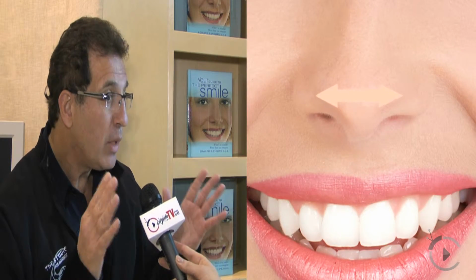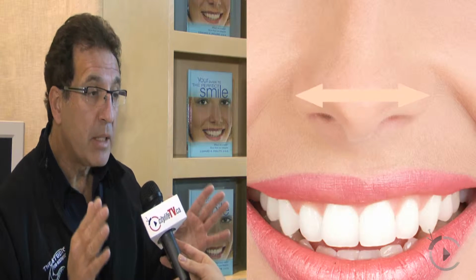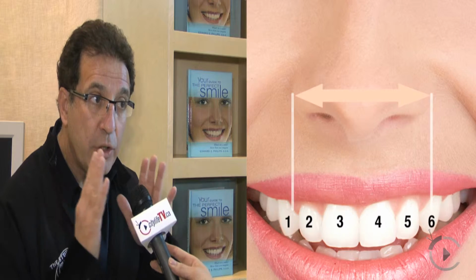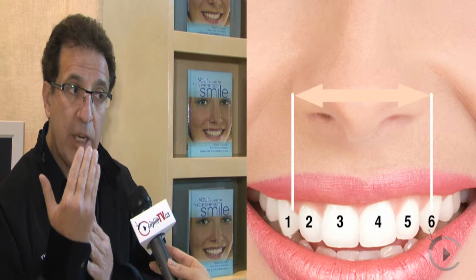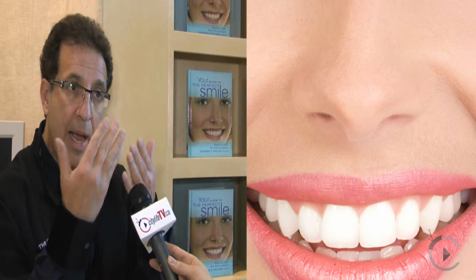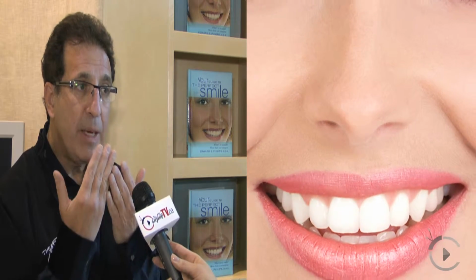Also, the width of one's nose is very important because the front six teeth should be approximately as wide as the width of your nose. You see, the nose projects out from your face, from it being flat three-dimensionally, it projects forward, and it starts to then go backwards. And the front six teeth lay flat, but at the end of them, they start to turn. So the turning of your teeth should line up with the turning of your face from your nose. So there's all kinds of architectural elements going on.